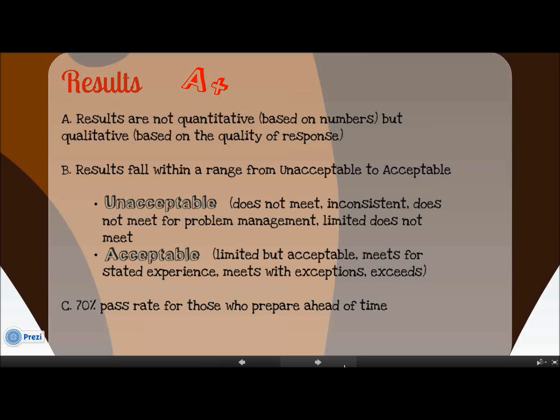Unacceptable means a nurse did not successfully complete the assessment. The evaluation under unacceptable includes does not meet, inconsistent, does not meet for problem management, or limited does not meet.